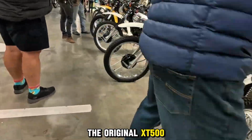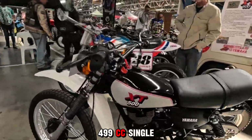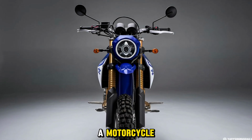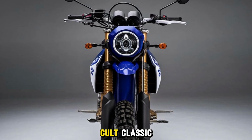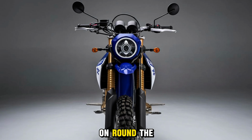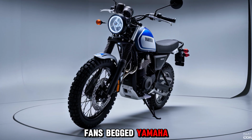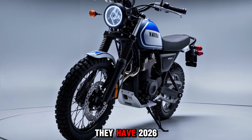The original XT500 was light, reliable, and rugged with a torquey 499cc single and minimalist frame. It wasn't just a motorcycle, it was a passport to the wild. Over the years, it became a cult classic. Collectors kept them running, riders took them on round-the-world journeys, and for decades, fans begged Yamaha, bring it back. Now, in 2026, they have.